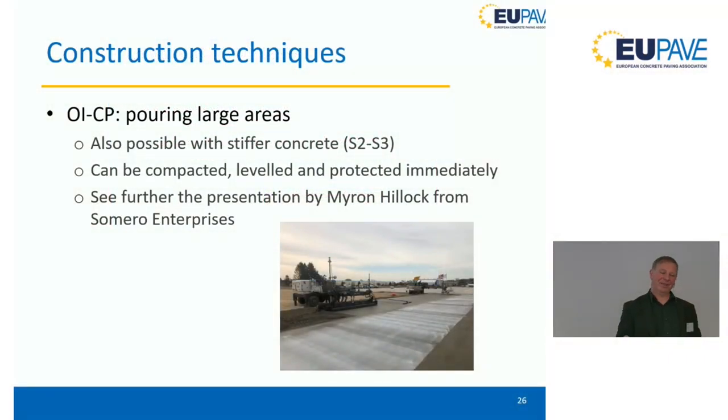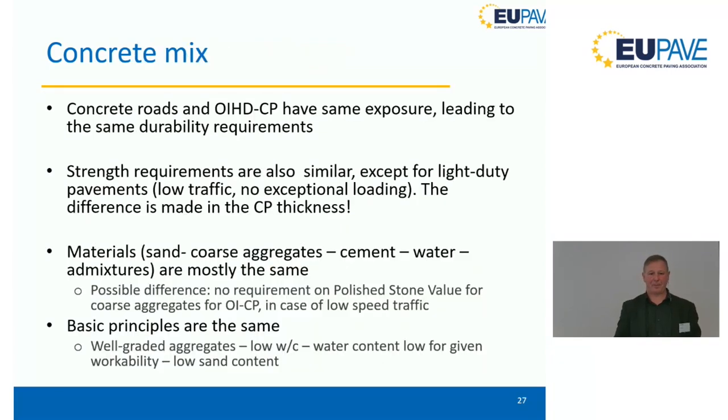But you don't necessarily have to pump it. You don't necessarily have to use this fluid concrete. It can also be done with a stiffer concrete, which then can be compacted, leveled, and protected immediately. And I have here a nice photo from Summerow Enterprises, but I refer to the presentation right after the coffee break by Mr. Myron Hillock. He will show you some great examples of this technique.